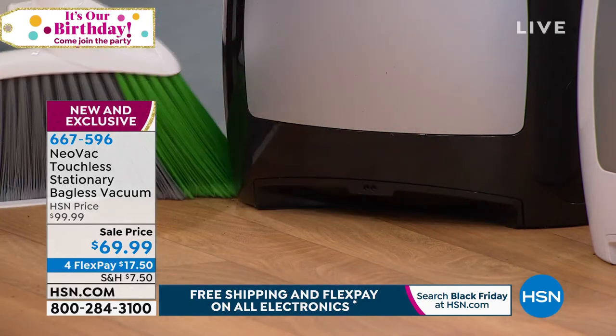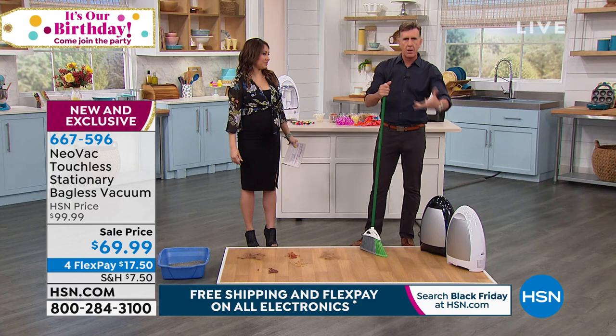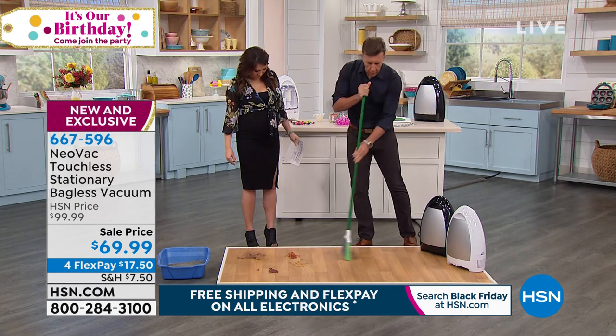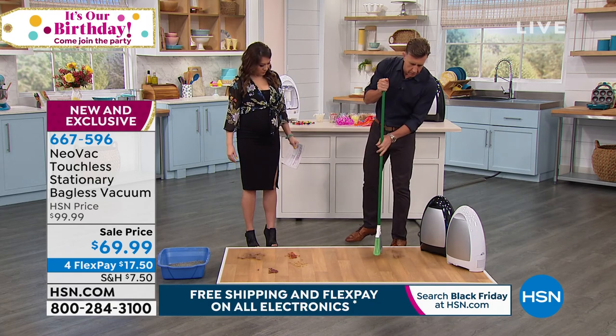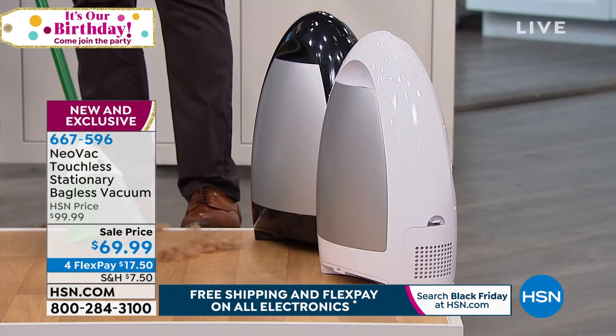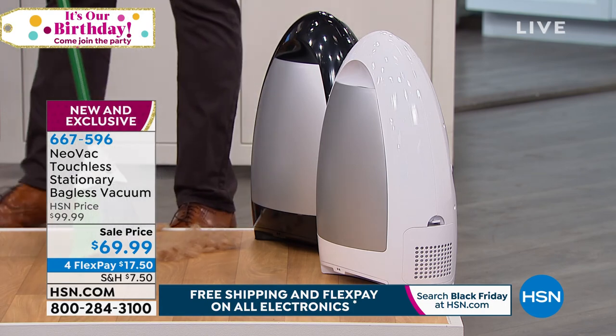And it sucks it up. Think about having to drag out the big vacuum cleaner. By the time you get it out, plug it in, and pick everything up, all you do is take this guy. And this is something that I really like. I have a golden retriever at home. My daughter has a little service dog. For pet hair, this is an absolute must, and for cat litter.